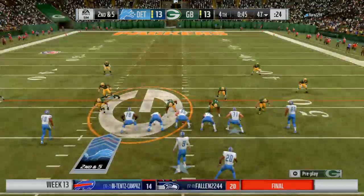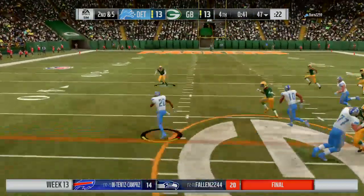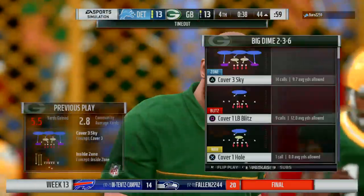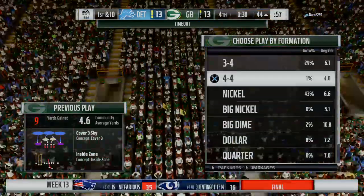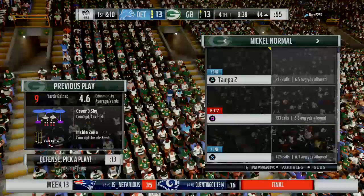2nd and 5 after the 5-yard completion on 1st down. They'll run it now out of the gun. And he'll be taken down at the 44-yard line. And now the Packers are going to take another timeout as they stop it here with just under 40 seconds to go in the game.